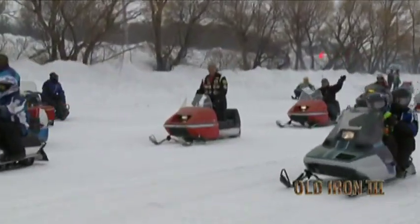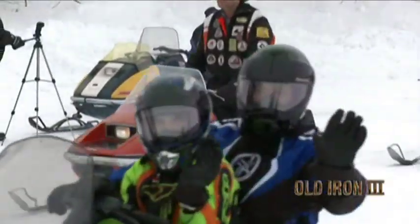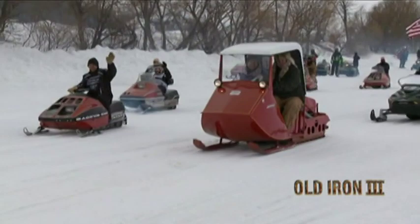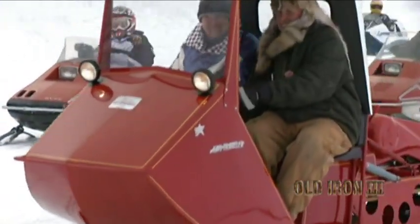And here comes a beautiful Polaris, fully restored. Look at the character on that one. Nice job.